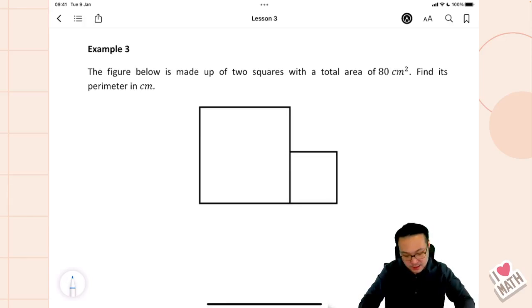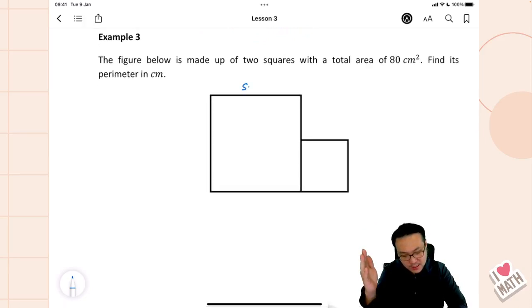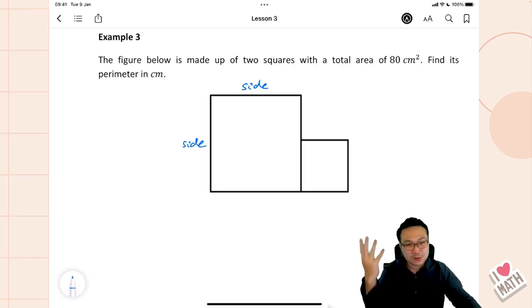Well done, students. So let's see example 3, students. We have two squares. Now, the first thing you think of when you see a square is you know that all the sides have the same length. That is what a square is, right or not?